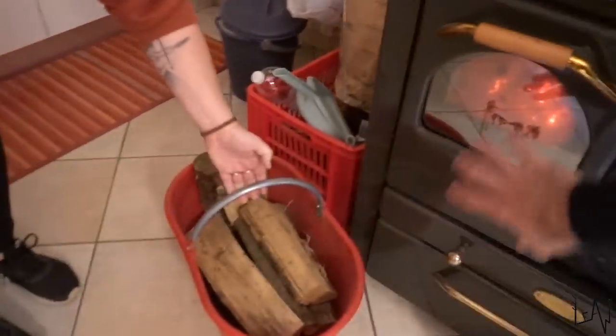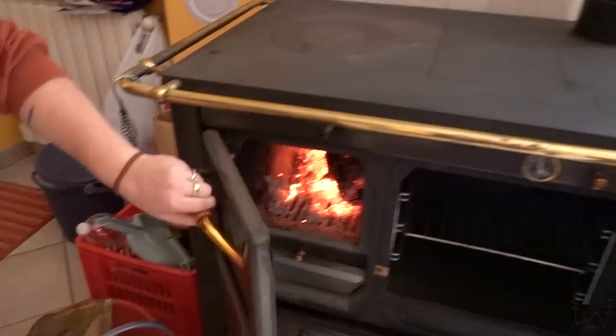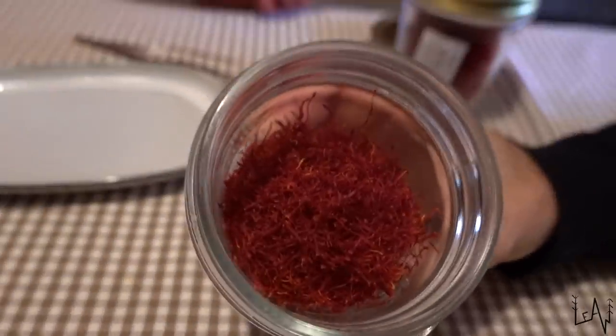Yeah. And on this side you have a wood stove. You put the wood in there. Wow, nice. Because today is so cold, it's freezing outside. But here, it's perfect. I wish you could smell the saffron because it's so intense. Delicious. So this is already dried.